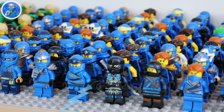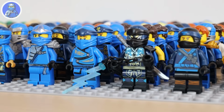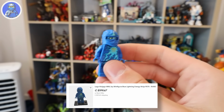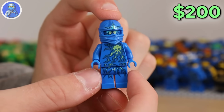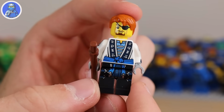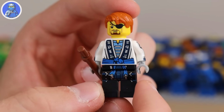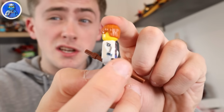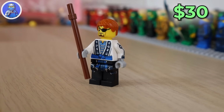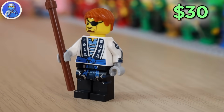Alright, fellas, so Jay has actually got some pretty ridiculous minifigures. Like, this is the most expensive Ninjago minifigure I own, which I've seen go for up to $200 for this one minifigure, bro. And then to make matters worse, I've also got Future Jay, who is an incredibly rare minifigure, and this is one of the only Ninjago minifigures to have arm printing as well. This thing alone goes for $30. Ridiculous. Who is spending this money on one minifigure?